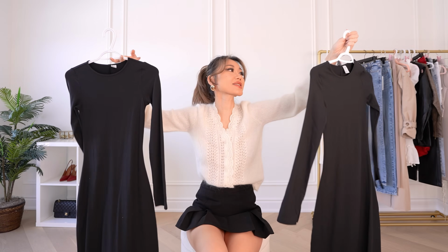Oh, they're different sizes. Okay, I knew my brain was still in the chat, like it didn't just leave on a vacay of its own.